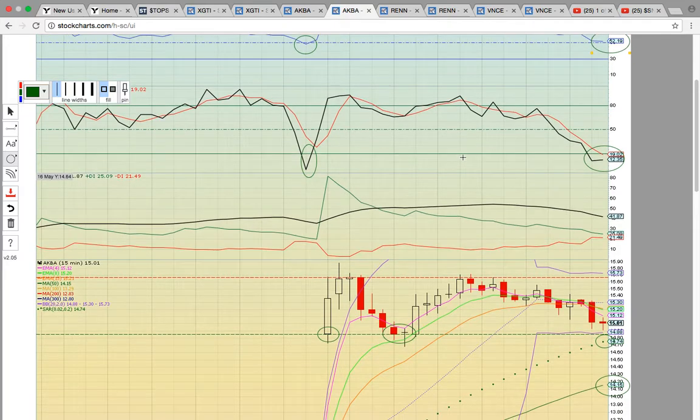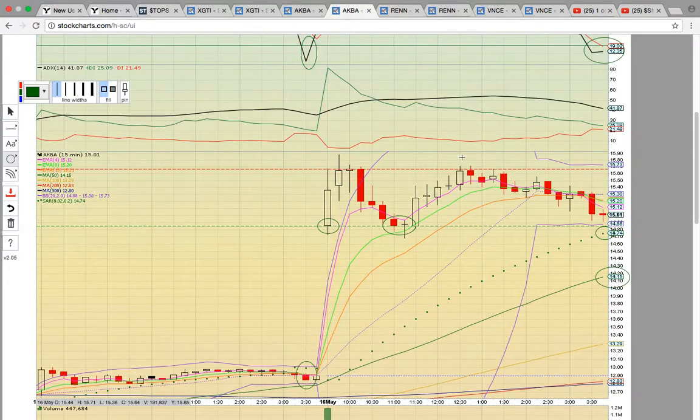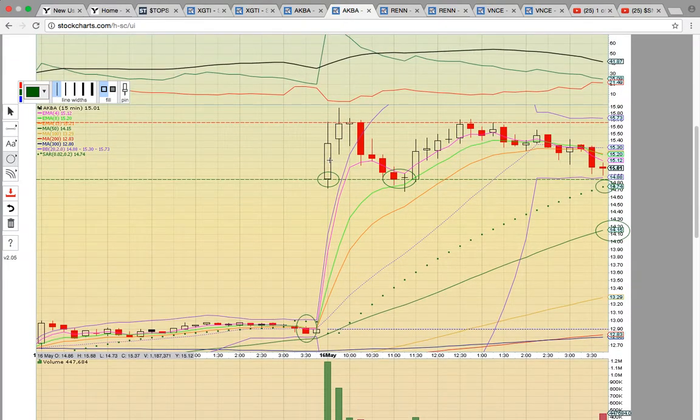If you look here at the AKBA 15-minute chart, you'll see that the move was the big gap open, and then it consolidated sideways basically the entire day. And it needs to break above this high close here at 10 o'clock in order to head higher. The middle Bollinger Band support did break into the close.